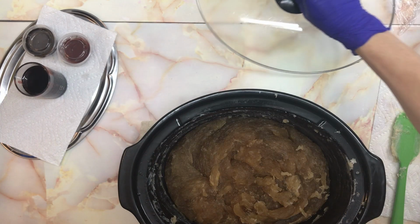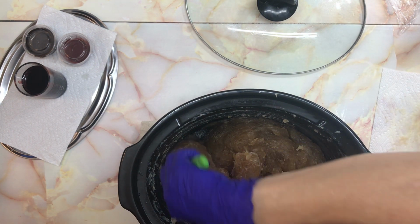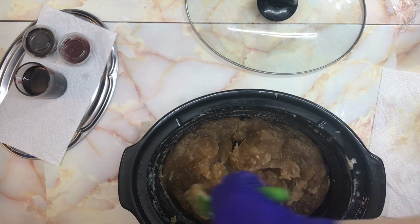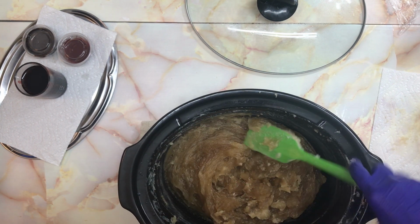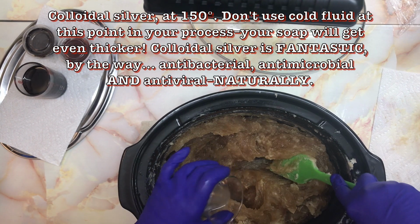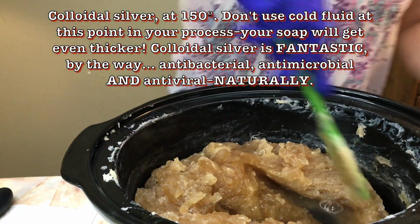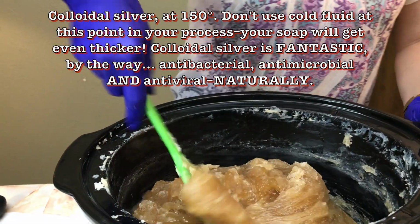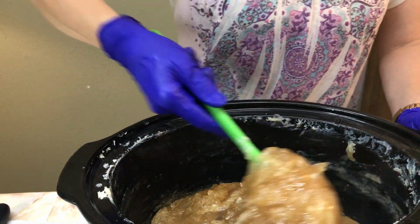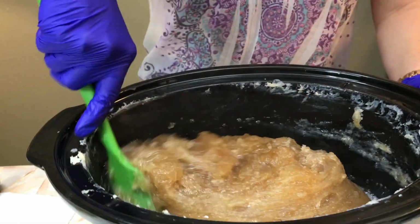All right, hey, wait a second. This is really thick and it's still pretty hot, and I want to thin it down a little, and I decided I would add some colloidal silver, which is only wonderful. So it's about 2 to 2.5 ounces of colloidal silver, which is the most wonderful stuff. And it's 150, you said? 148 or something? 151 degrees.